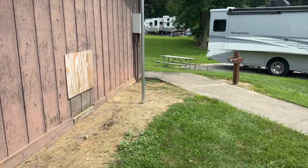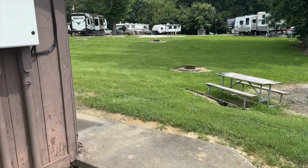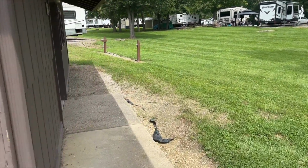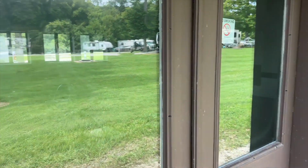As we went in, it looked a little bare. So there wasn't a whole lot in there. You'll see as we go in the front door here, you'll see that there's air hockey. Looks like a ping pong table, and that's about it. So not much going on in here.